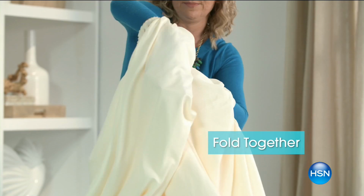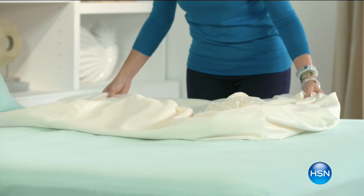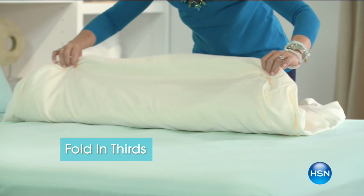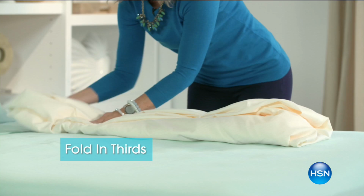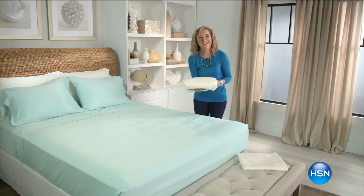I like to do it near a surface, so the bed is a perfect spot because it's all about laying it down and making it somewhat of a square. So then you can finish the job. You're just going to fold it in once, fold it in twice, and then fold it into thirds. And there you go. You folded your fitted sheet. Now you can go on with the rest of your day.